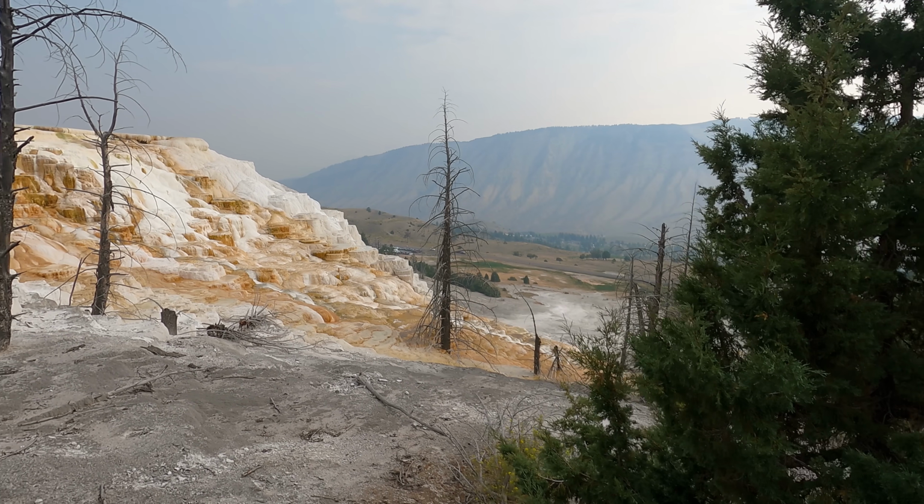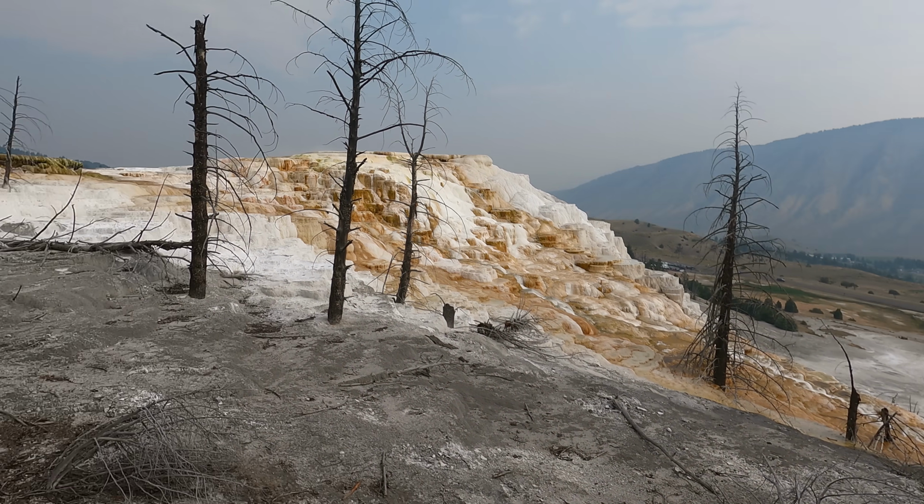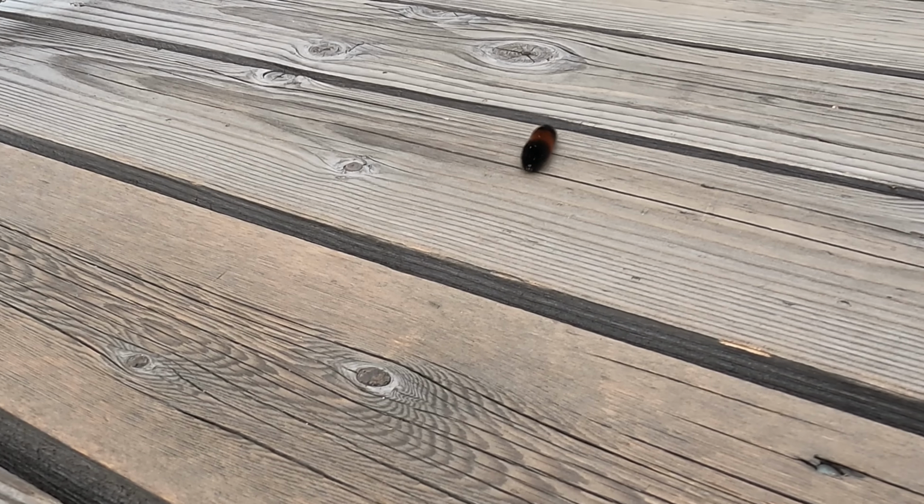Okay guys, we're on a tour with Disney and it's kind of hazy out, but that's from the forest fire. These are the Yellowstone terraces. It smells like rotten eggs. It's because of the sulfur. It's really moving.